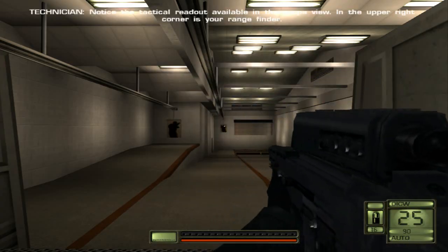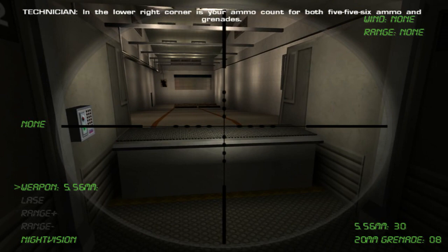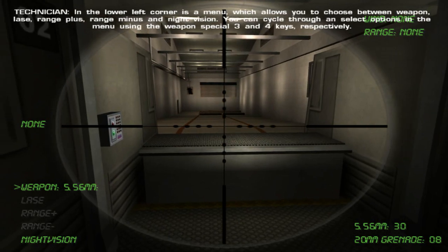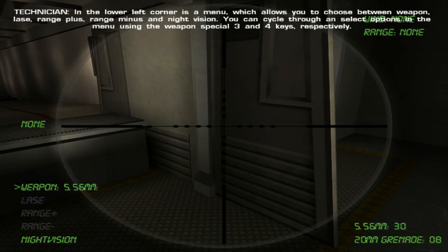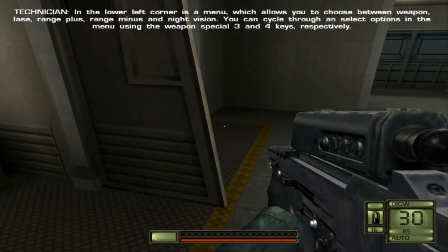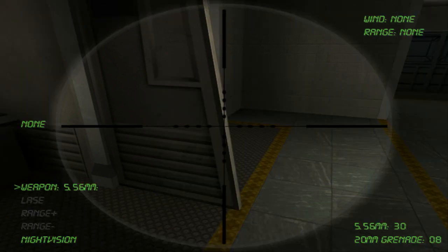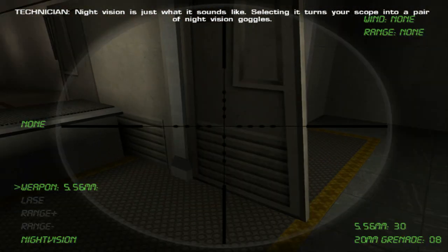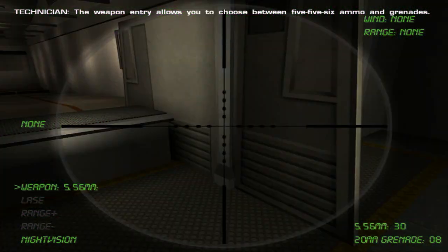Nice shot. Notice the tactical readout available in the scope view. In the upper right corner is your rangefinder. In the lower right corner is your ammo count for both 5.56 ammo and grenades. In the lower left corner is a menu, which allows you to choose between weapon, blaze, range plus, range minus, and night vision. You can cycle through and select options in the menu using the weapon's special 3 and 4 keys, respectively. Night vision is just what it sounds like. Selecting it turns your scope into a pair of night vision goggles. The weapon entry allows you to choose between 5.56 ammo and grenades.